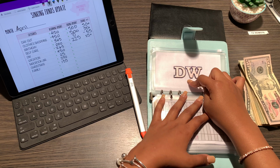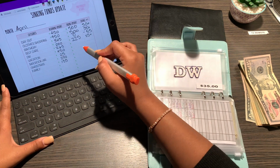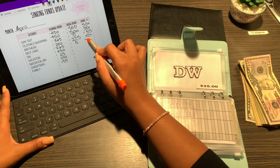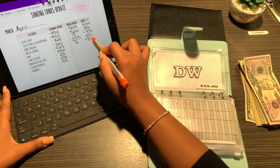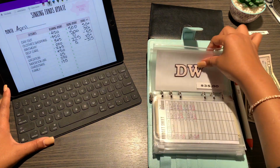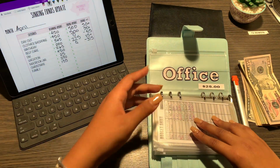DW, as you guys know, we just dissolved it. It is going to be at $0, but as you guys know, we took $315 out. So that is the end of this binder. We are going to move on to my black binder.